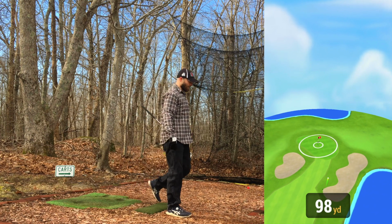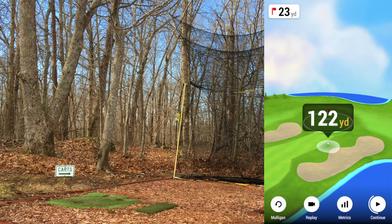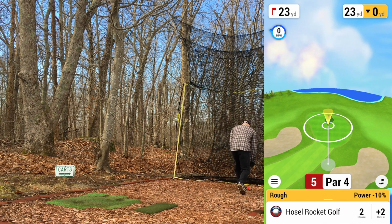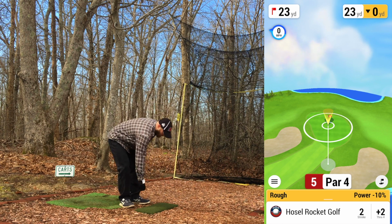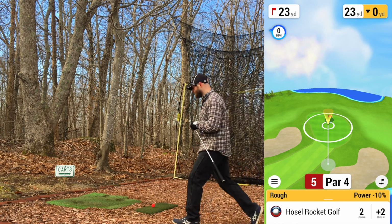Pretty thin, and it's gonna fade. That might be short, right? Yep. I don't know why I say maybe. I pretty much know right away as soon as I hit it what's gonna happen, but 23 yards, 10%, so call it 2-3 yards, need about 25. I'm gonna go 56.